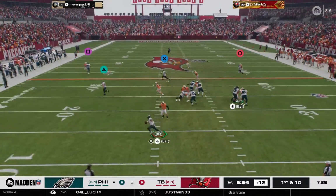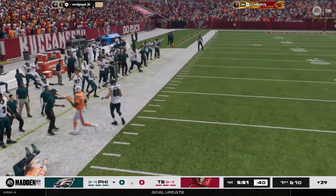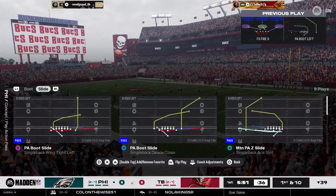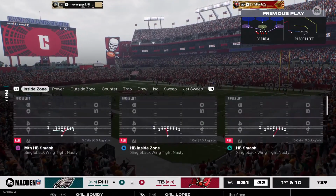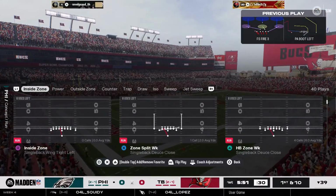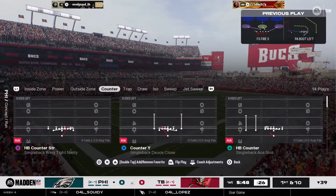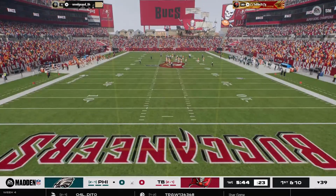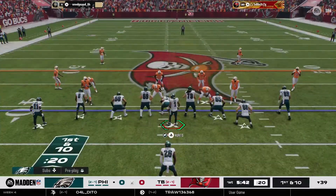Off the bootleg, it's Hurts. Flushed to his left. Escaping the danger, throwing and completing. A gain of 14. Good for a quick first down. And this is what you can do when you have one of the best receivers in the game. You understand that even if the coverage is not perfect for the play call, sometimes it's just as simple as my guy is better than your guy, and we're going to just keep giving him a chance.